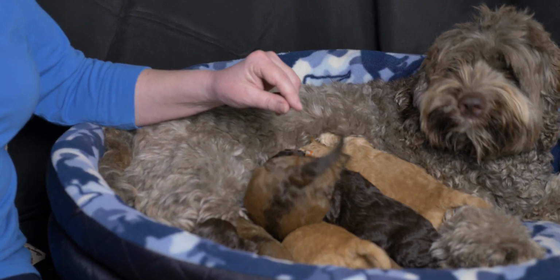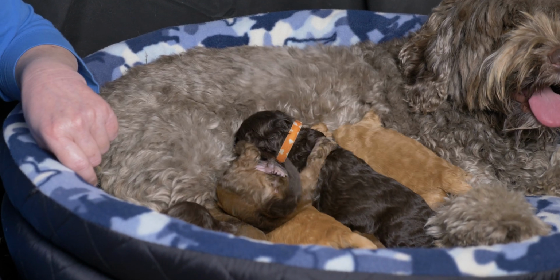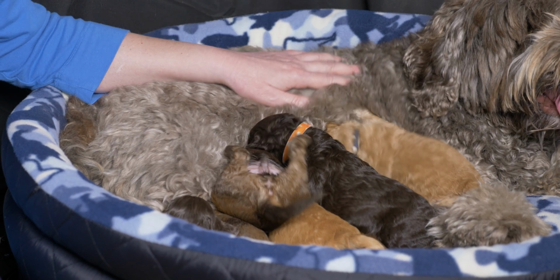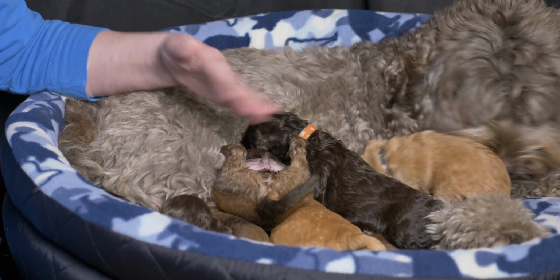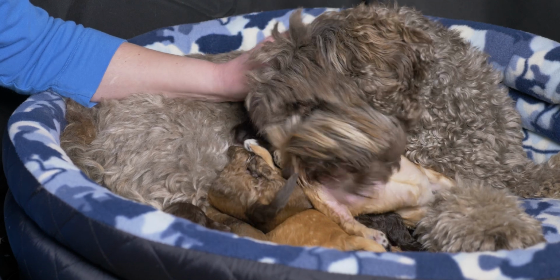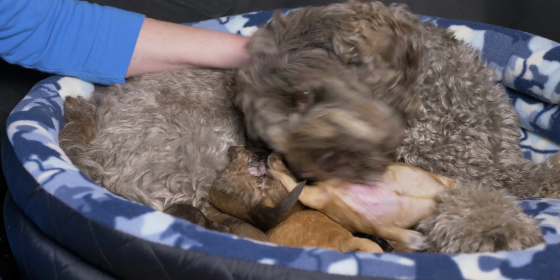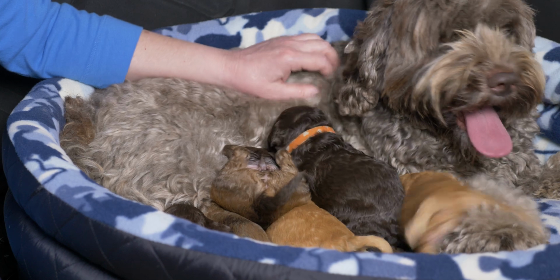And look at this style of nursing. Isn't this an innovative approach to make sure that you get in there when there's so much competition going on? These puppies are all doing really well. These little Labradoodles have figured out all on their own how to alternate so that everyone gets a turn at the milk bar and nobody is missing out. We haven't had to do anything to help either the little Labradoodle puppies or Mama Labradoodle MJ work that out. They've done it all on their own.